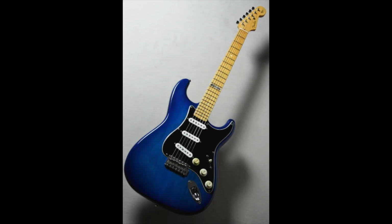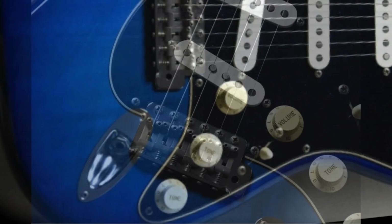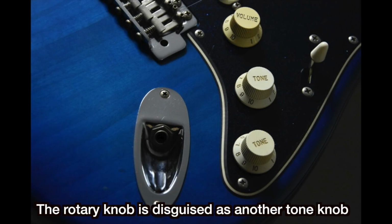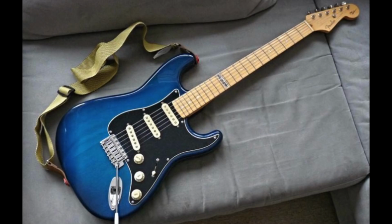The electronics are fancy as well. It utilizes Seymour Duncan pickups with a master volume and master tone and a 2-way rotary knob that allows you up to 8 distinct tonal opportunities. You've got the 5 regular Strat tones, right? But then you get the rotary knob that activates 3 additional sounds for the 2nd, 3rd, and 4th positions. These new settings make use of the neck and bridge pickup in combination with different capacitors and things like that.